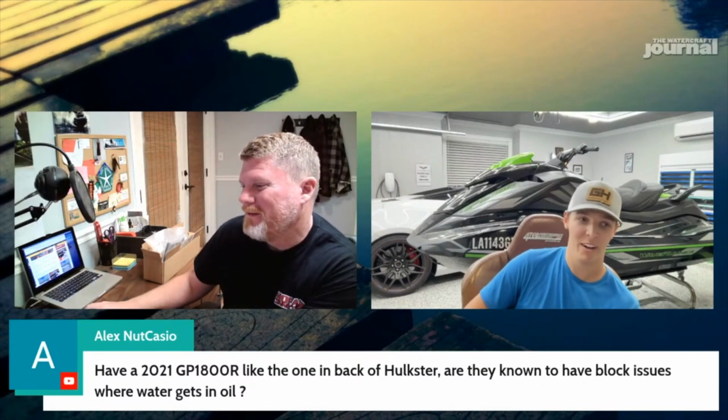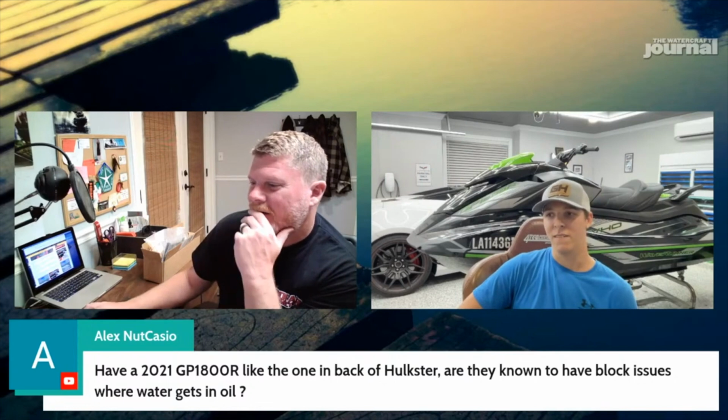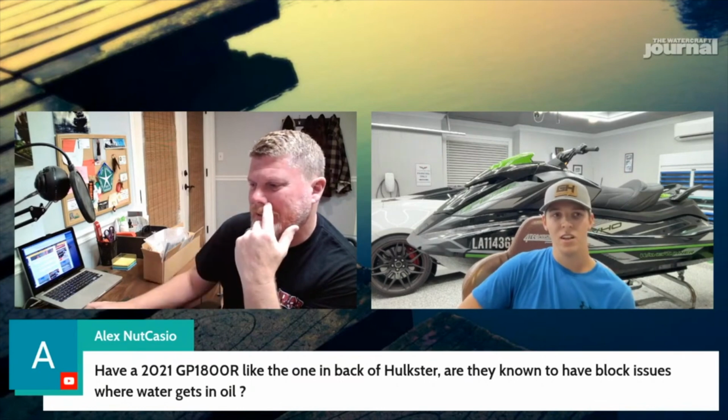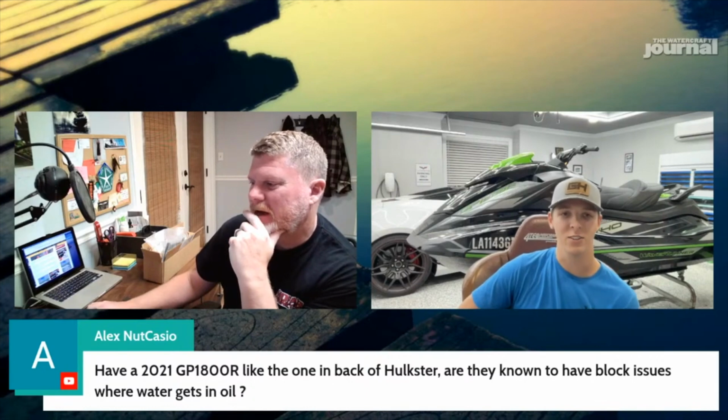I actually have a 2021 in my shop right now, identical to this one, with a cracked head, getting a complete engine rebuild. But even the new head. Was there a casting number that was different or anything like that? Yeah, I'd have to pull it up, but there is a physical difference.